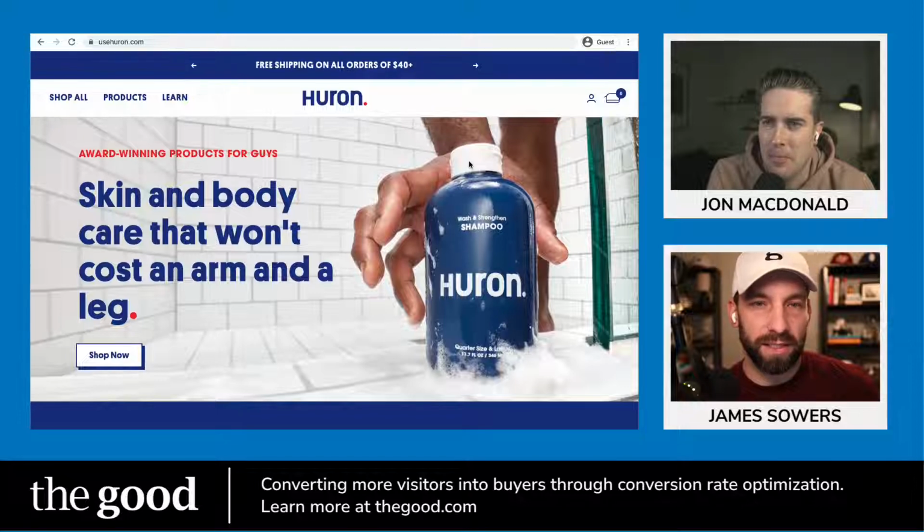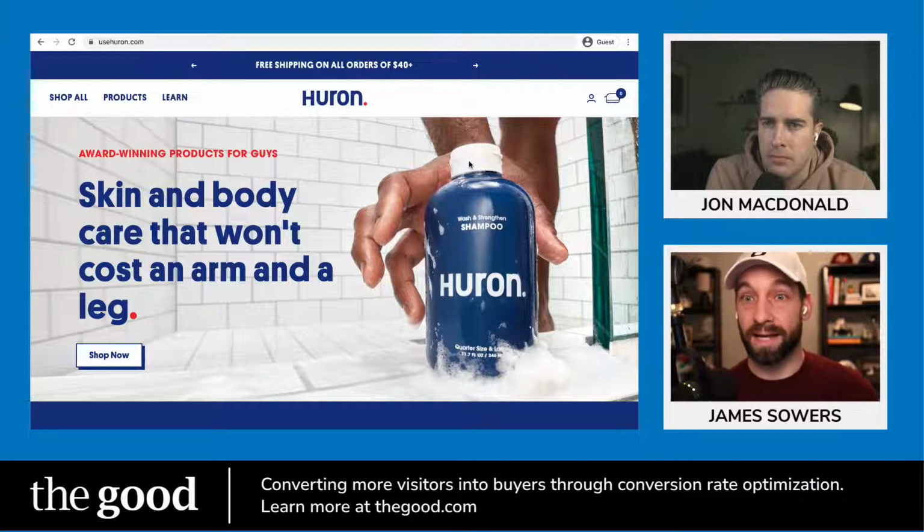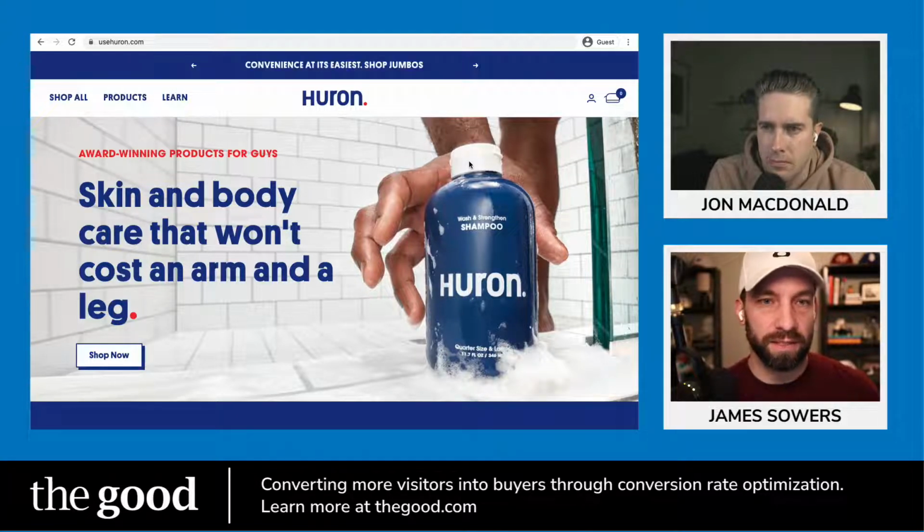My first reaction here is I'm glad to not see at least a time laden pop up here. Usually we see that 3 second, very disruptive, in your face, hey, here's 20% off right out of the gate. So I'm glad that hasn't happened yet. Maybe we'll see something on scroll depth or exit intent. I think that's a better implementation of that, anyways.